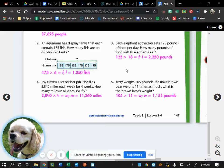So what they were doing, you guys, if you notice, they turned theirs into an equation. So like the answer you're trying to find, they put a variable or a letter there. So in number 3, they were trying to find F, and then they said F equals 2,250 pounds. We'll get into that a little bit this year using variables and equations. This is just kind of a preview of what that can look like. All right, can I go on to number 6? No? Okay. And we're going to go over to 6.